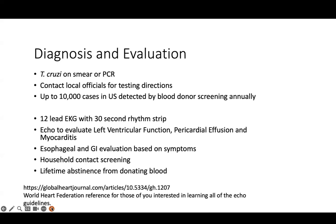In Florida, they're doing screening drives on patients from endemic areas in Latin America in particular, as well as testing patients with cardiac conditions that haven't been explained by other testing. In patients known to have Chagas, EKG with rhythm strip, echo to assess LV function, and to rule out pericardial effusion are important. If the patient is symptomatic with toxic megacolon or GI motility problems, we need to work those up appropriately as well. All household contacts of patients need screening, and patients cannot donate blood.